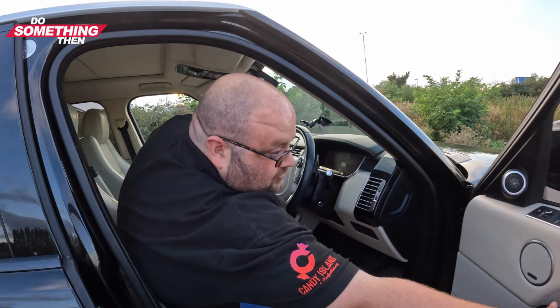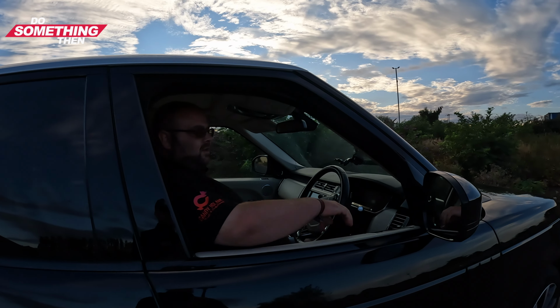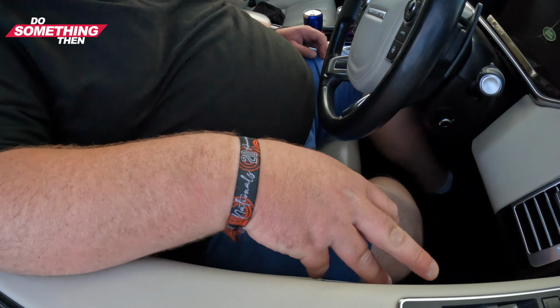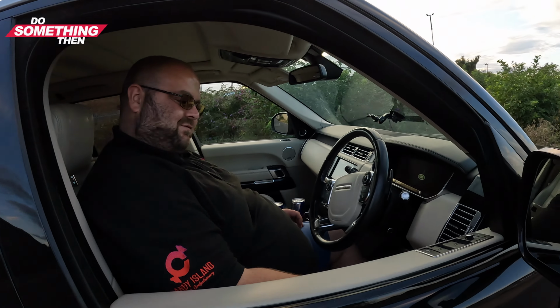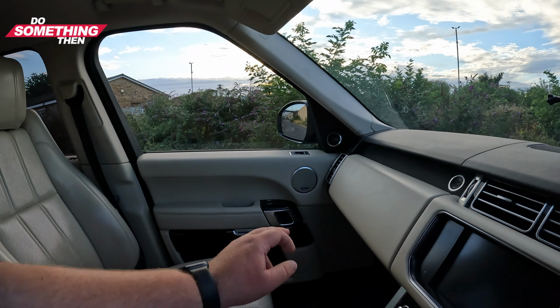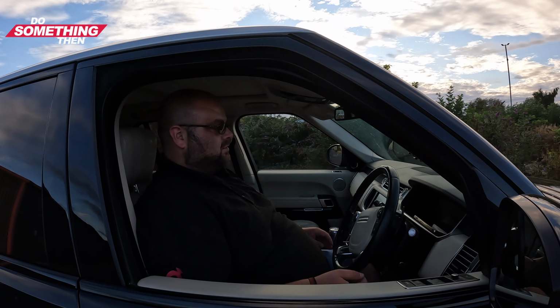Even when the door's shut, so if you're driving along like that, the window controls are just here at your fingertips. Your memory functions for your seats are just down here. You can't see that, maybe you can, just there. The memory controls are just there. The door handle to open the door, that's, for me, in a bit of a weird place. Just there. But I suppose nobody can get everything right, can they?